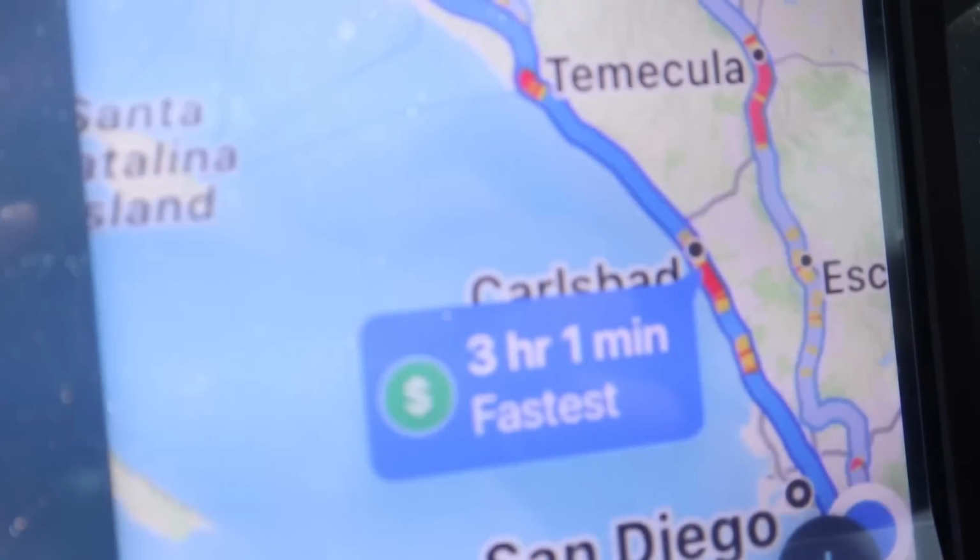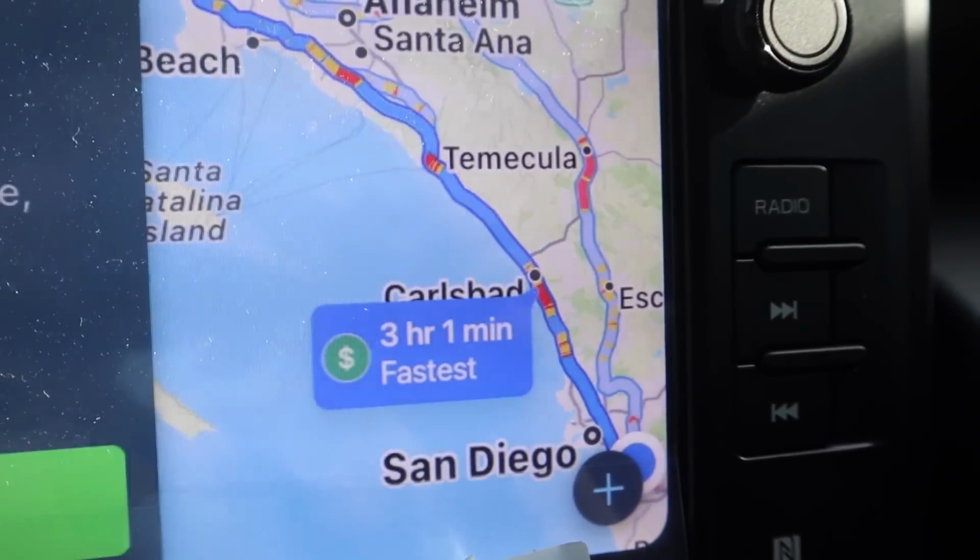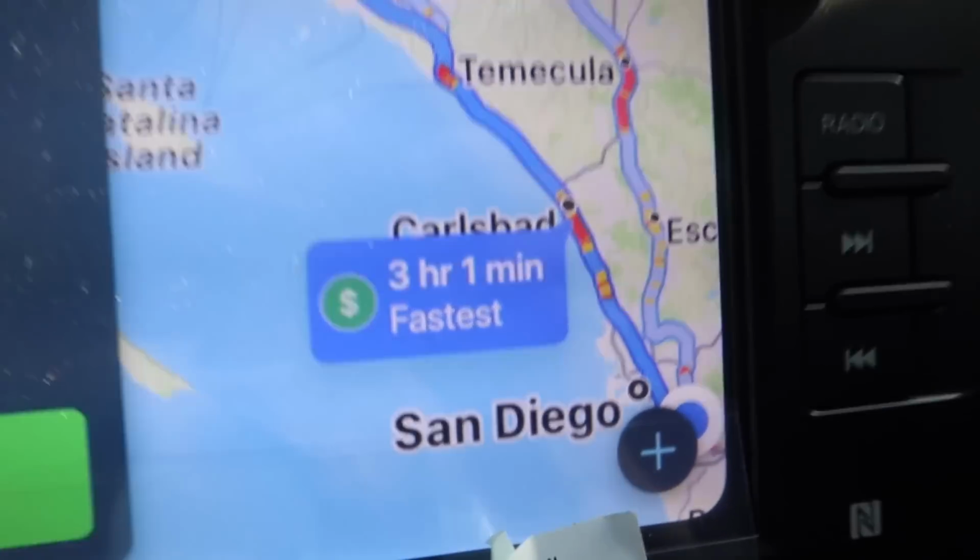But yeah, we're gonna pick up the wide body kit right now, and man, this does not look too pretty. Not gonna lie, we got a 3-hour drive to go pick up the wide body kit over there. So let's just get right into it, and it's probably gonna be dark by the time we get there, which is crazy.